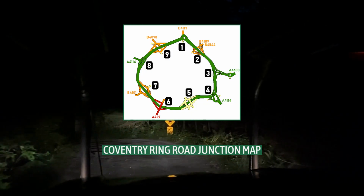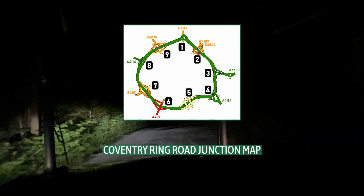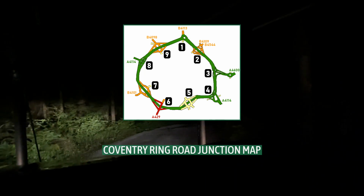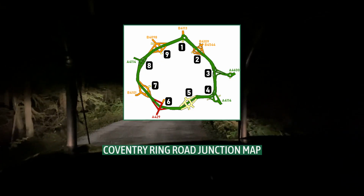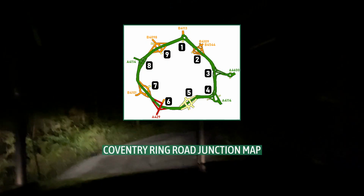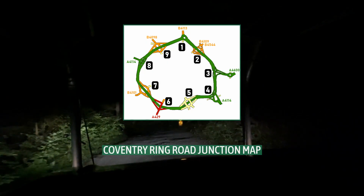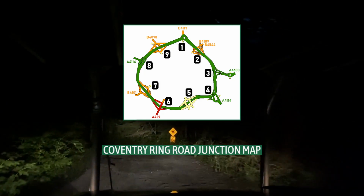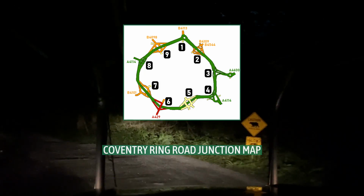Junction 5 provides access to the southeastern part of the city centre, via the B4544 New Union Street, and also links to a pair of roads heading south towards the suburb of Chalesmore. Junction 6, the southernmost junction, links to the A429 Warwick Road, signposted for Kenilworth, and is also the exit for the War Memorial Park, the University of Warwick and Coventry Railway Station, which lies just outside the Ring Road loop.